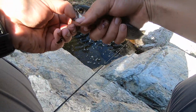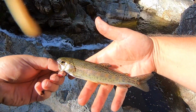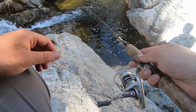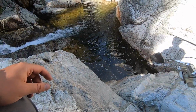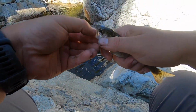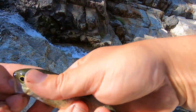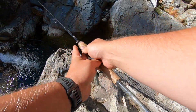Throw that down there. Real small, pretty guy. If I get him in the sun, maybe slightly better. Yeah, some of these little ones I could. Oh yeah, I was trying to pull it out of his mouth, but okay. I think that's the third fish. Another little tiny guy. Pretty. Only about 6 inches, gonna let him go. Gonna be tough to cast, but.